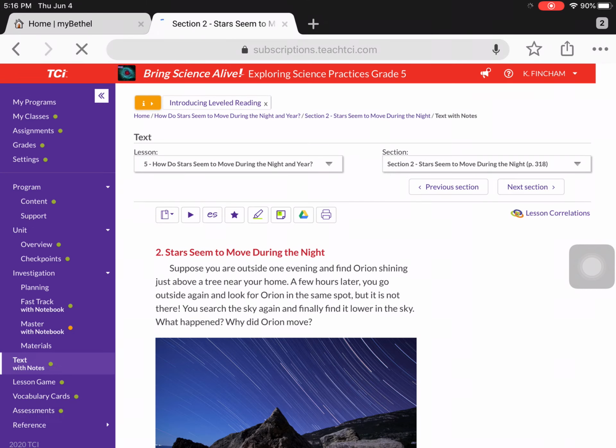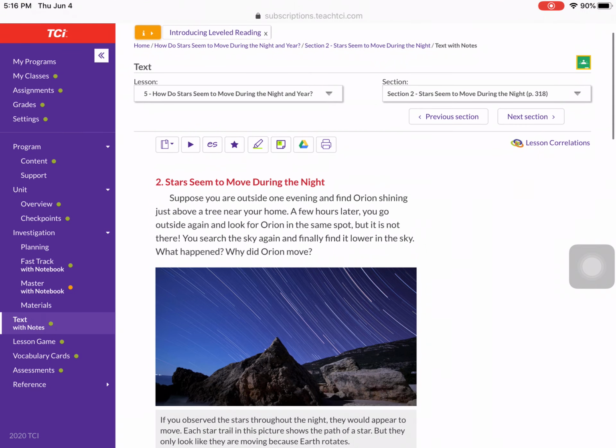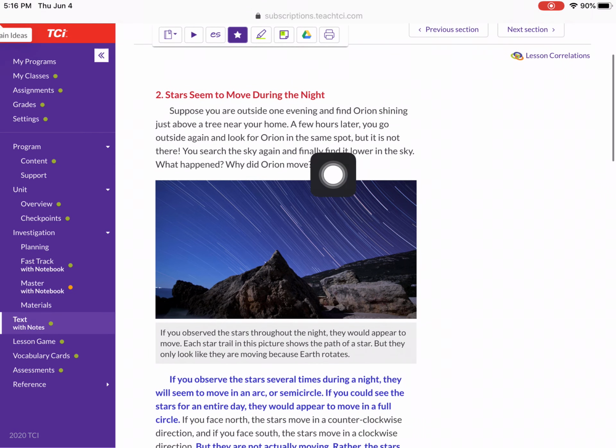Now we're going to go to the next section, page 318. Again, I'm going to click that main idea button. Okay. Stars seem to move during the night.